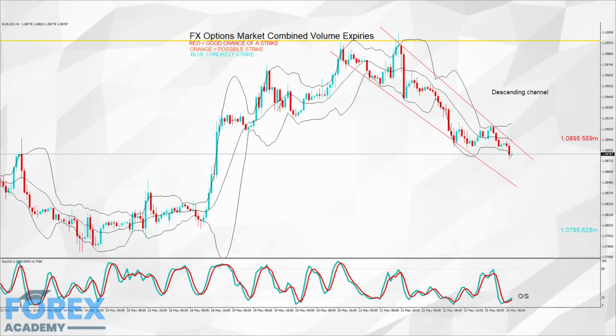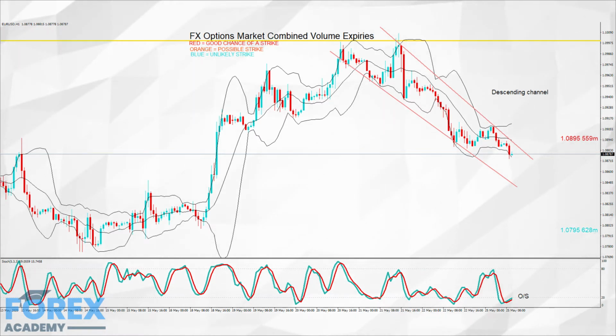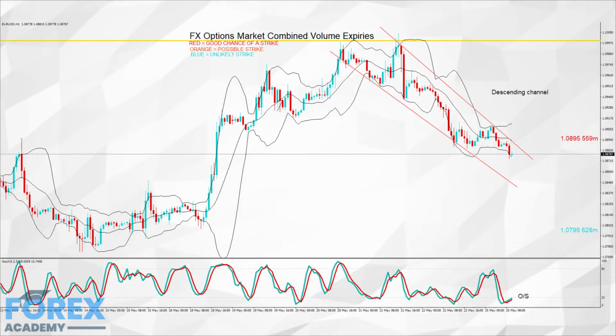On Monday 25th, there were two maturities for the Euro-USD pair, with a red one at 1.0895 for €559 million, and we can see that the technical analysis as provided by Kevin was, and I quote, what he put on the website around 8 AM. The Euro-USD pair is in a bear channel but is oversold on the 1 hour chart. We should expect subdued price action due to the lack of market data out today, and the fact that it is a public holiday in the UK and USA.